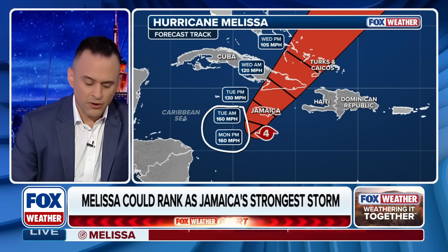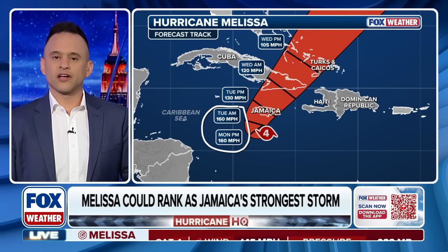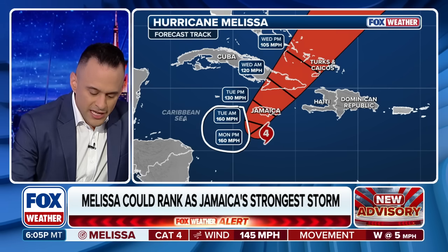Look at this, 160 miles per hour by tomorrow. That's compared to the 145 that it's at right now. Honestly, it's kind of like splitting hairs once you get to that kind of wind speed. Cat 4 or Cat 5 making a landfall is going to be devastating any way that you cut it. But it's moving west right now. It's going to make that turn toward the northeast.